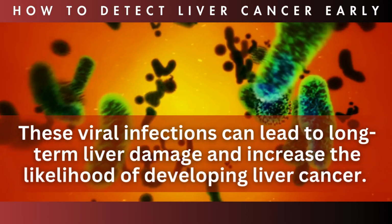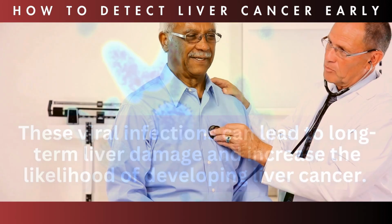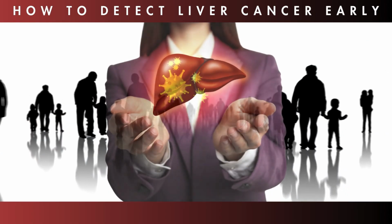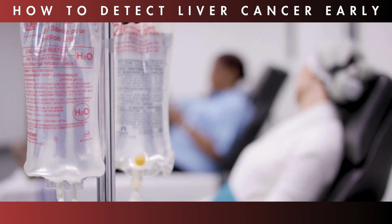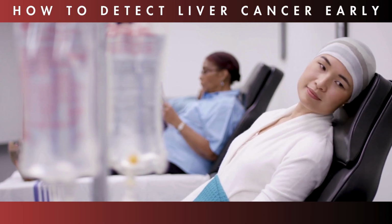These viral infections can lead to long-term liver damage and increase the likelihood of developing liver cancer. It's important to get regular checkups if you have a history of either of these conditions. Another factor to consider is a personal or family history of liver disease. If you've had liver problems in the past, or if liver disease runs in your family, you might be more prone to developing liver cancer.